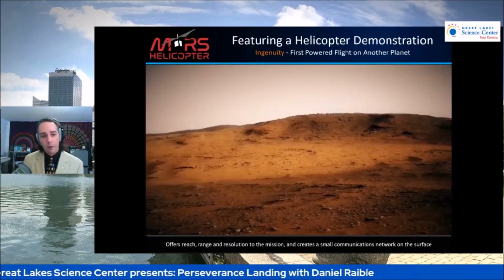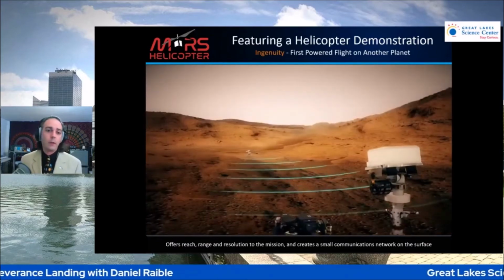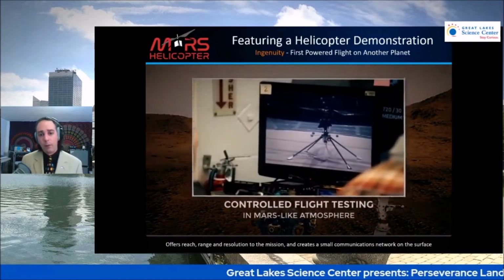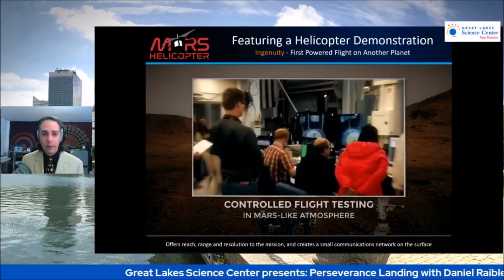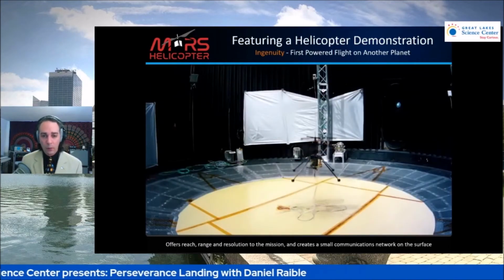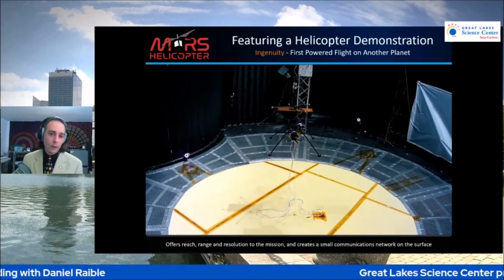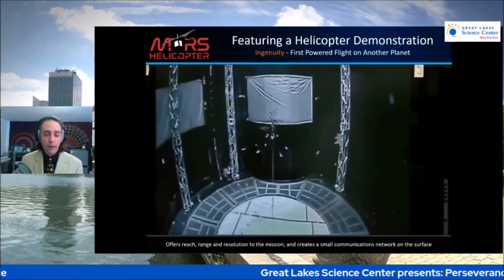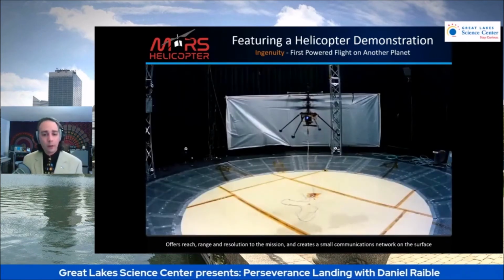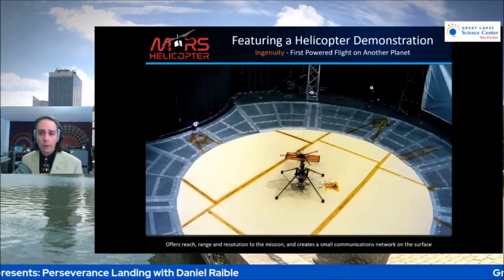Now, from a communication standpoint, this creates a small network right down on the surface, because all of that imagery captured by Ingenuity will have to be relayed through the rover itself, and then up to the orbiter, and then back towards Earth. So we've basically built our own local Mars communication network between each of those elements in order to get the data ultimately from the helicopter demonstration and telemetered back to Earth. So very interesting and exciting demonstration that'll be deployed from the rover itself.